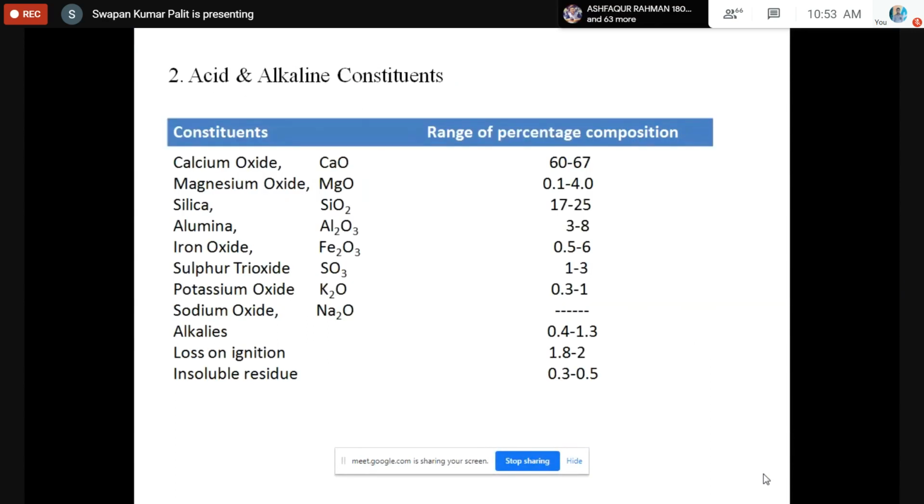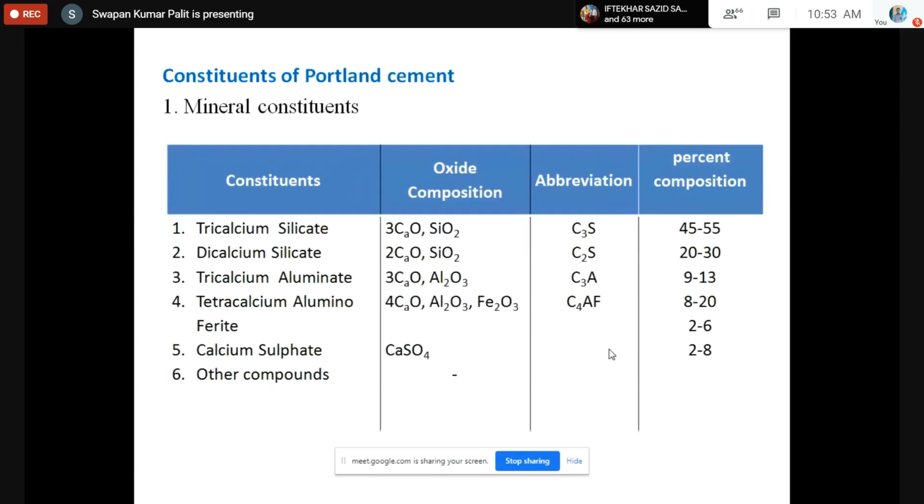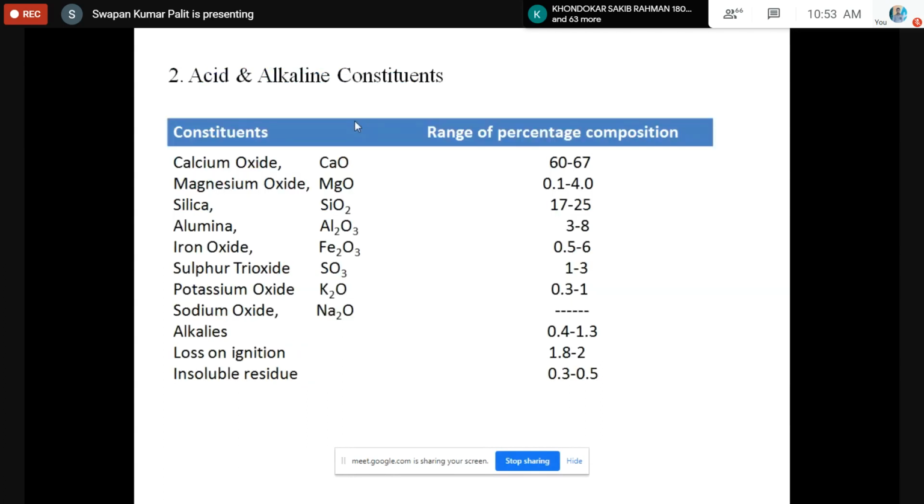Now, acid and alkaline constituents. Acid and alkaline constituents are mainly the chemical composition of raw material. And this is mineral constituents. These are the chemical composition of clinker, mainly clinker. So don't confuse mineral constituents with acid and alkaline constituents. Acid and alkaline constituents are all oxides of some metal.